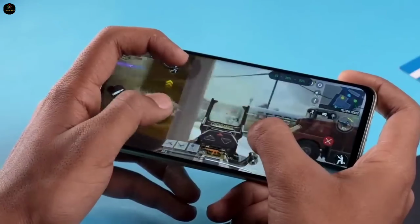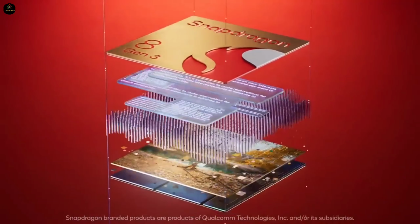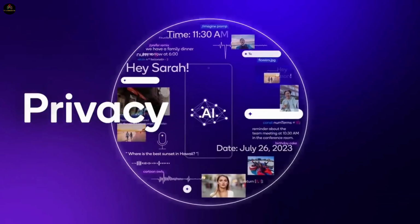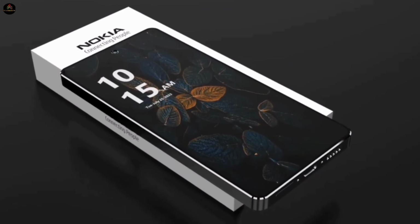Performance. Under the hood, this phone is powered by Qualcomm's flagship Snapdragon 8 Gen 3 chipset, ensuring top-notch performance whether you're gaming, multitasking, or streaming. And guess what? It runs on the latest Android 15, so you're getting the smoothest and most secure software experience out there.